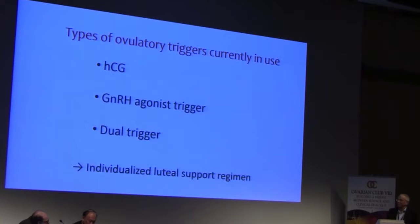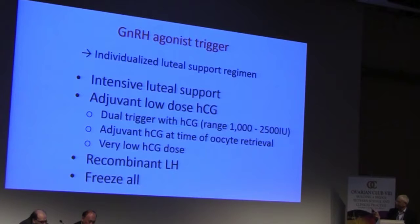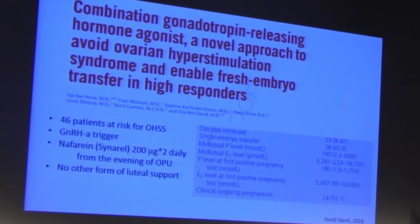I will only briefly say that if we give an agonist trigger, we have several options, including intensive luteal support and different means of using low doses of HCG, adjuvant low doses of HCG. Recombinant LH has also been mentioned in this context, and there's also a freeze-all possibility if we are to use an agonist trigger.